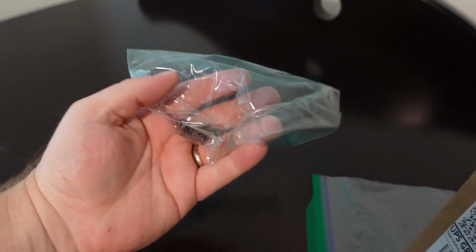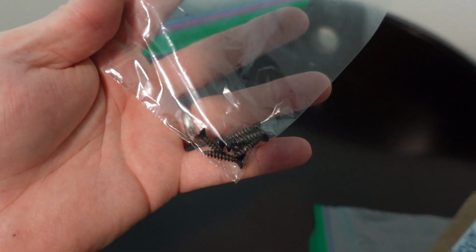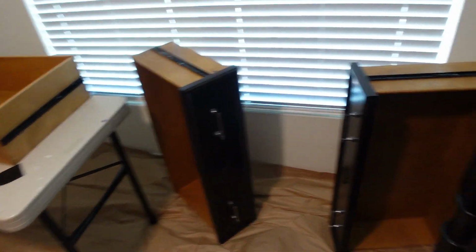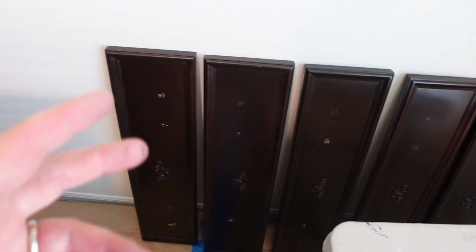So far these were not stripped. They've been coming out pretty quickly, and they have some resistance, so there's nothing very loose. So hopefully all the drawers are that way, and I can just reuse the same screws to put them back together. Alright, we got all the drawer fronts off, all the hardware off.